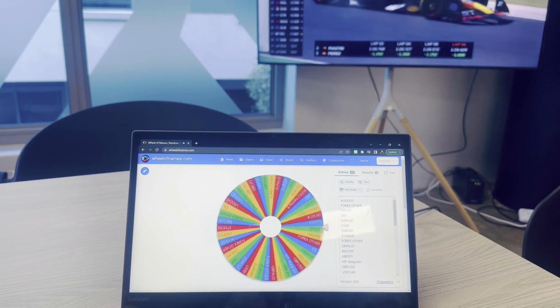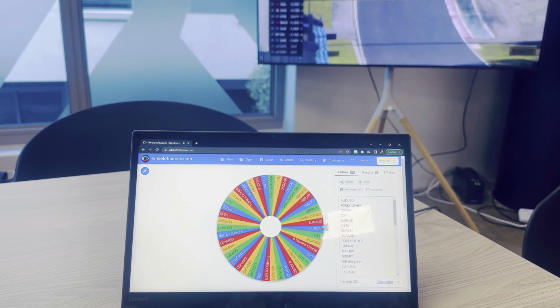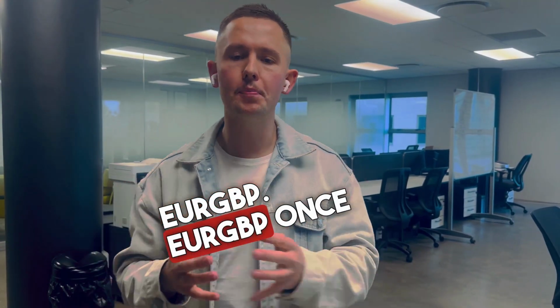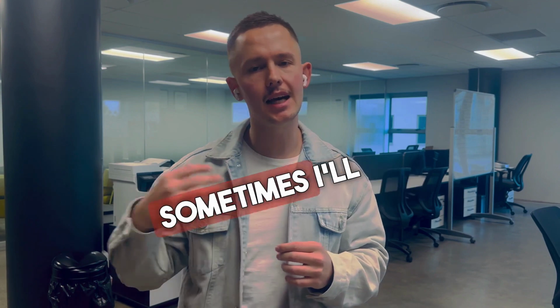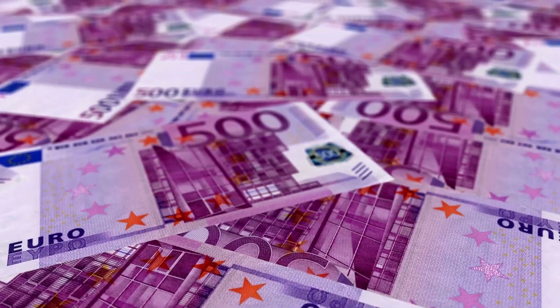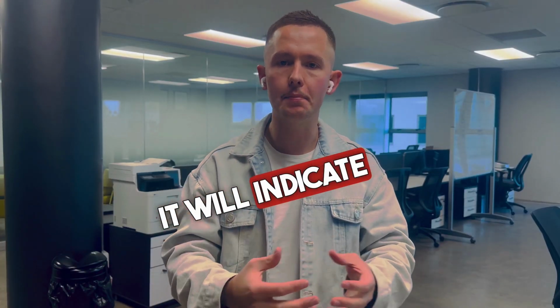Okay, so let's look at the actual first pair we'll be analyzing. It seems like it is going towards Euro GBP, and Euro GBP is the pair we'll be analyzing. Euro GBP once again is a pair that I do analyze. Sometimes I'll trade it, but mostly I use it for correlation purposes. As the euro is a free-flowing pair, I know if Euro GBP is going up, it will indicate pound weakness. So I use it for correlation purposes.